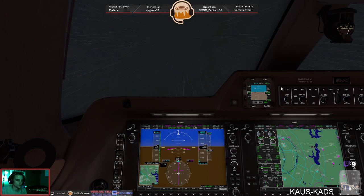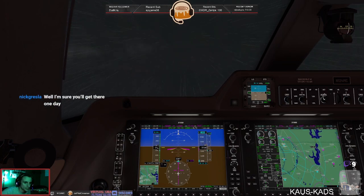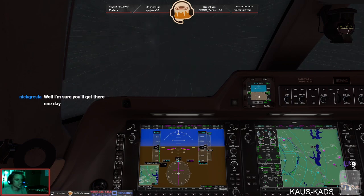Mike Charlie, descend at pilot's discretion, maintain 2,000. Pilot's discretion, 2,000 for Mike Charlie. I'm going to level at 3. Actually, I'm just going to go right to 2. 2,000 set. Again, we'll keep it low because that way he can keep us nice and tight onto the final there for the ILS 15.